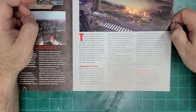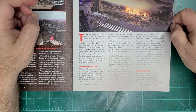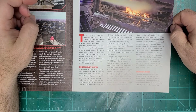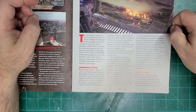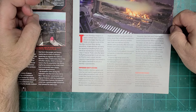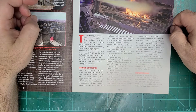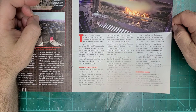A typical mid-range vessel, the Corellian Engineering Corporation's YT-1300 light freighter, comes with a built-in fire suppression system designed to fight fires automatically as they occur. Pressurized canisters containing both anti-incendiary gas and high-expansion fire suppression foam, commonly known as fire foam, are installed around the ship. When the ship's internal sensors pick up a fire, they activate the suppression system, which fights the fire through strategically installed nozzles. However, Han Solo and Chewbacca have learned not to trust the automatic system on board the Millennium Falcon.